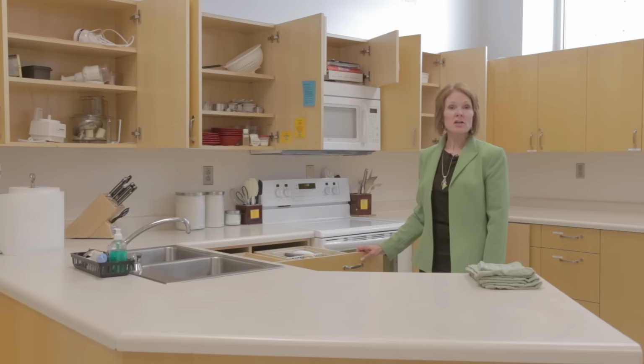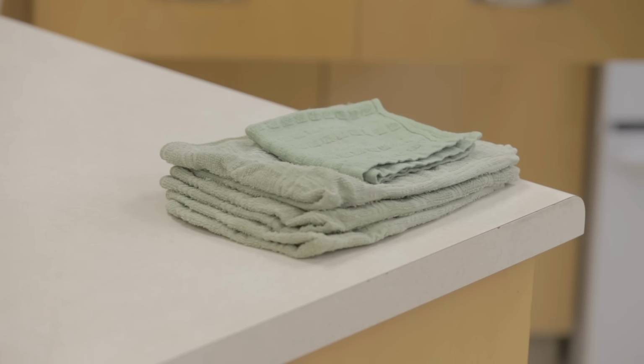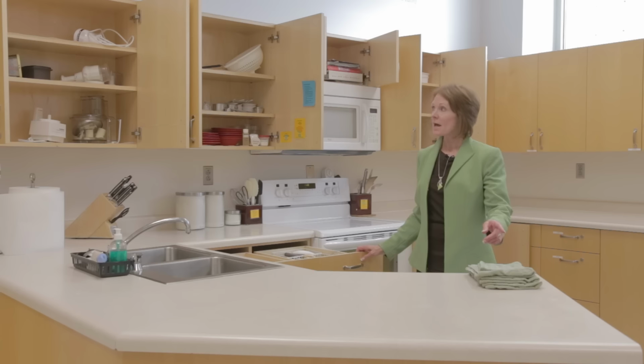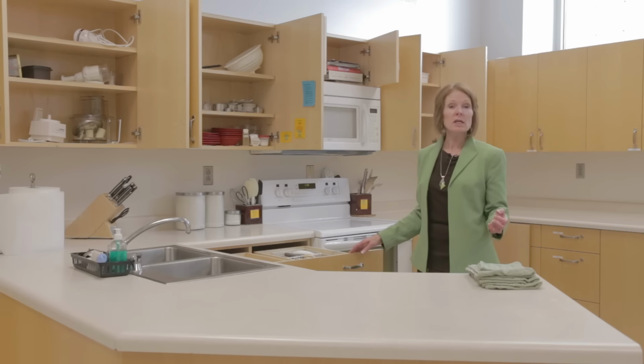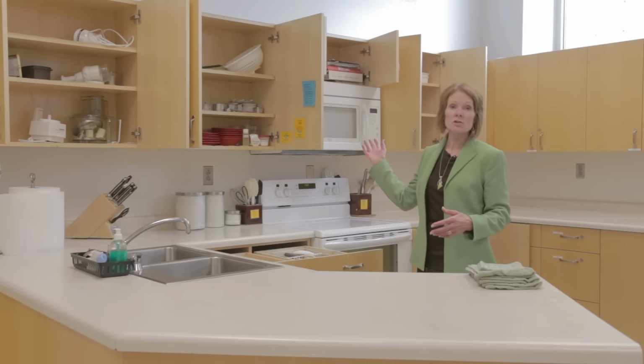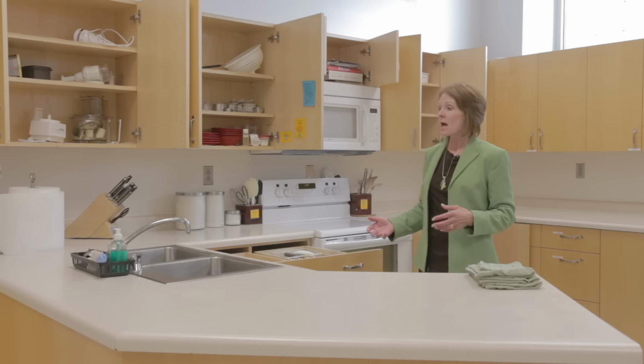When you get to your kitchen, you're going to notice that there are 3 towels on the counter and 1 dishcloth. At the end, you need to make sure that there are clean ones to replace these. First thing you need to do is identify where your kitchen zone is. It's a little bit different in each kitchen and in the small kitchen, but by opening all the doors and drawers and cupboards, you can figure out a general map of the place.